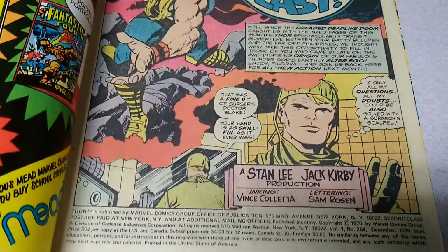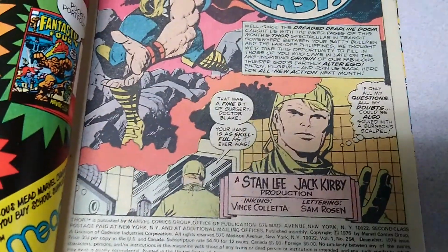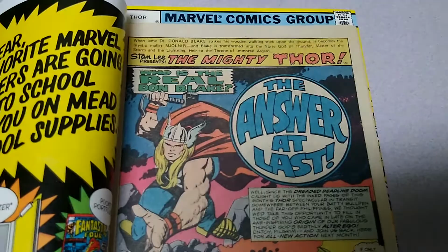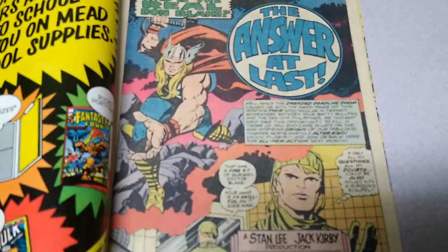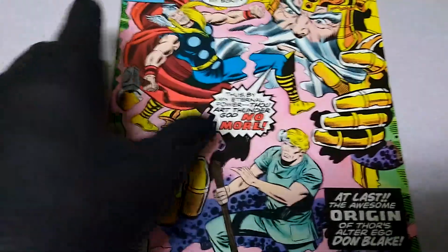This comic is published by Marvel Comics in December of 1976. I believe this story actually took place in Thor number 158, if I'm not mistaken. The original story, anyway, was published then. That would have been in 1968.